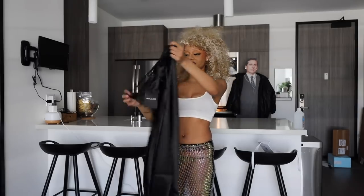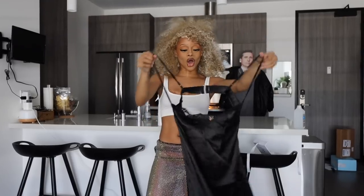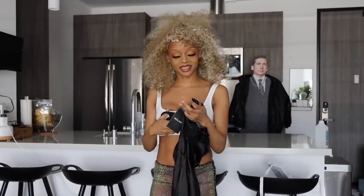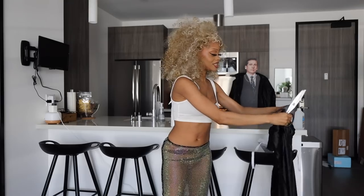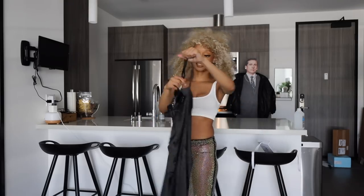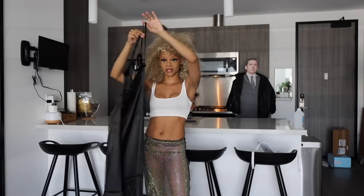Oh, this I was super excited about. It also looks like it might not fit, but it's a long, what are these called? It's not a fitted slip. It's like a long slip, but I think it's to wear outside, if I'm not mistaken. This I'm super excited to try on. This was the thing that called me to their website, I won't lie to you.